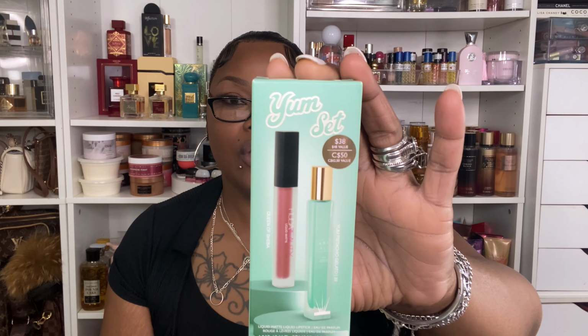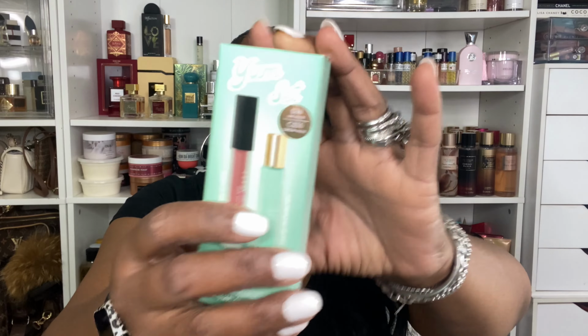I went to a store that's really, really far away, and I found the K.I.L.E. Yum Pistachio Gelato number 33. So this came with a lippy right here from Huda Beauty. So I'm just going to go ahead and get into it.